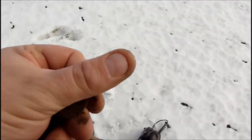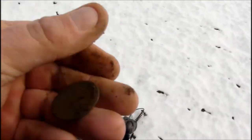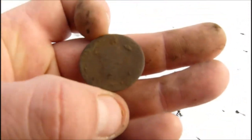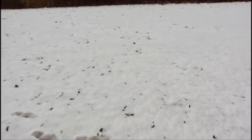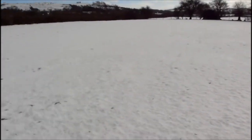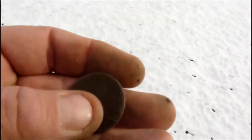I don't think there's much on it. Might be able to see Britannia on the back a little bit, but yeah, looks like George III, the small bust. Okay, carry on, we'll stay round here. A George III silver or something around here would be nice. Any silver would be nice to be honest. I'm getting a little bit cold but I'm alright, I'm going to carry on. See you in a bit.